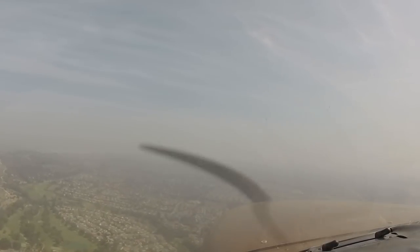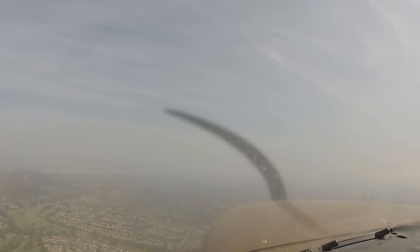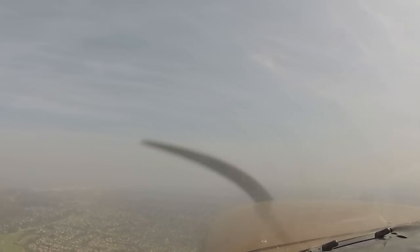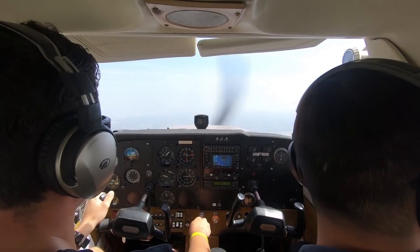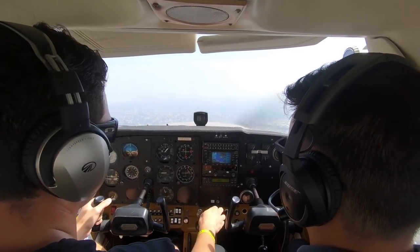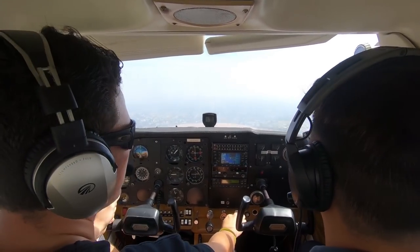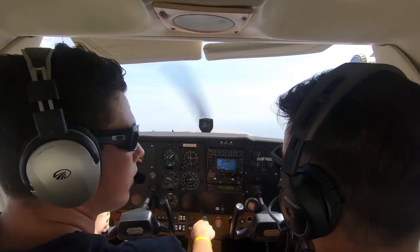Fullerton Tower, RV 970 Whiskey Mike is 10 miles northwest for landing with information Oscar. RV 970 Whiskey Mike, Fullerton Tower, make right traffic, coming to Fullerton. Right traffic for 24, Whiskey Mike. 64460, runway 24, clear to land. Runway 24, clear to land for 460. Additional aircraft information Papa, current at Fullerton, wind 230 at 7, altimeter 29.89.